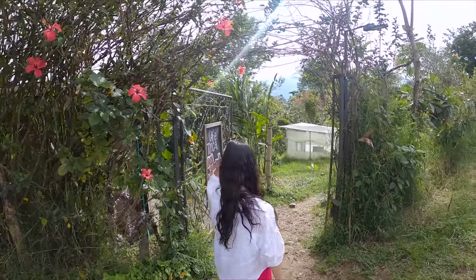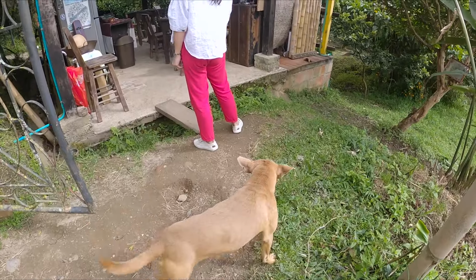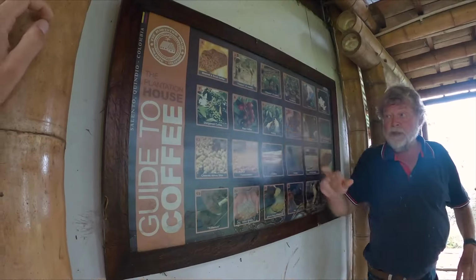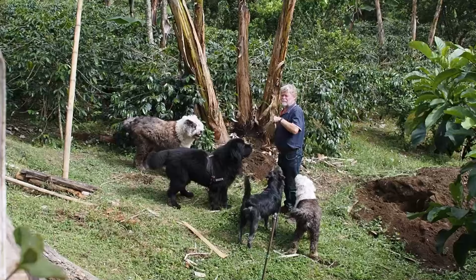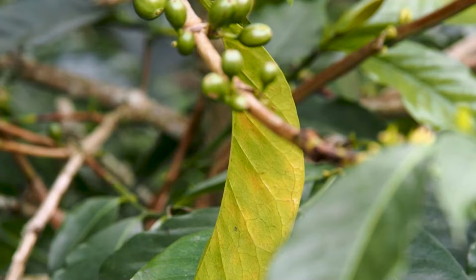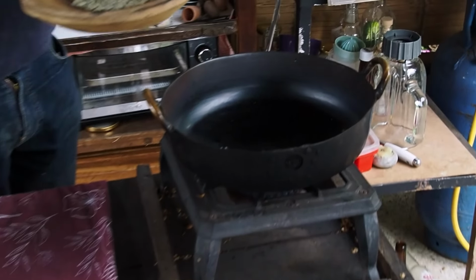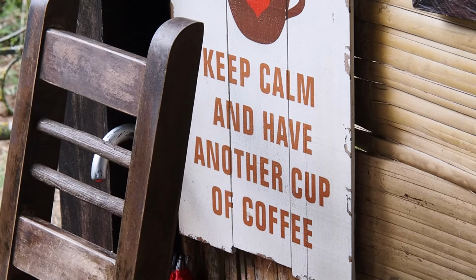After arriving at the location, we were greeted by some huge but super friendly dogs who kept us company throughout the tour. This was probably the most informative but informal coffee tour we did on our trip, and we really enjoyed it. The owner was very friendly and very knowledgeable, and we learned a lot about the coffee making process and what goes into producing the best cup of coffee possible. At the end of the tour, we roasted our own coffee beans for a very fresh and delicious cup of coffee.